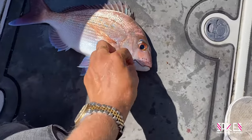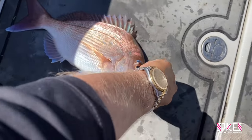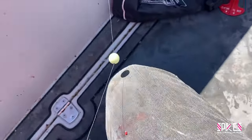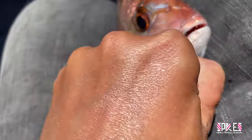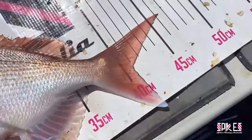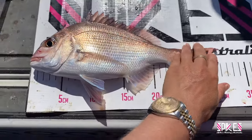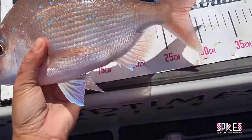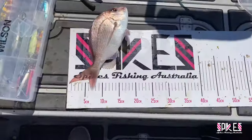It's another snapper. That's the fourth for this session, if we include that little tiny thing in the runway. Nice hook up. That was on a half pilly. Give it a measure. And that's almost 32 centimeters. That's coming home. Cracker little spot. Let's catch another one.